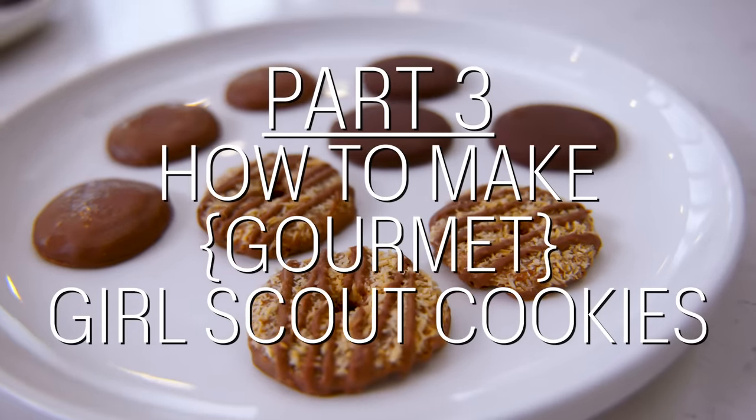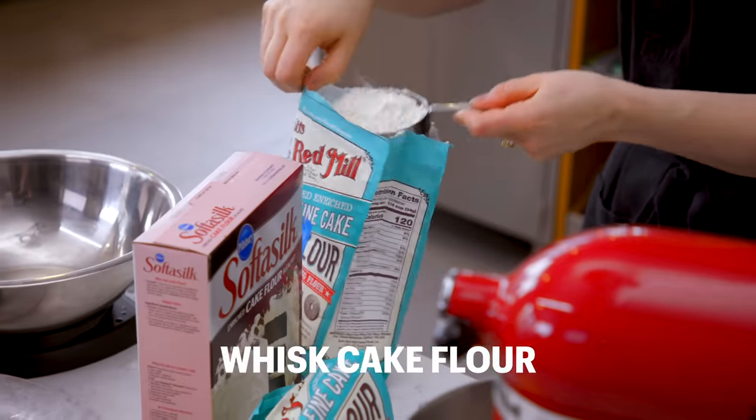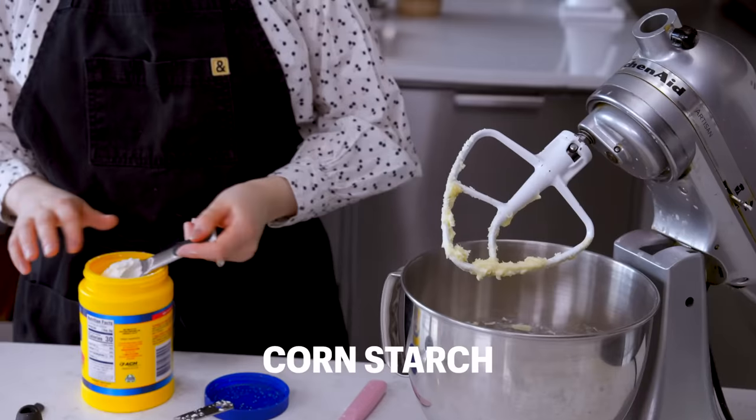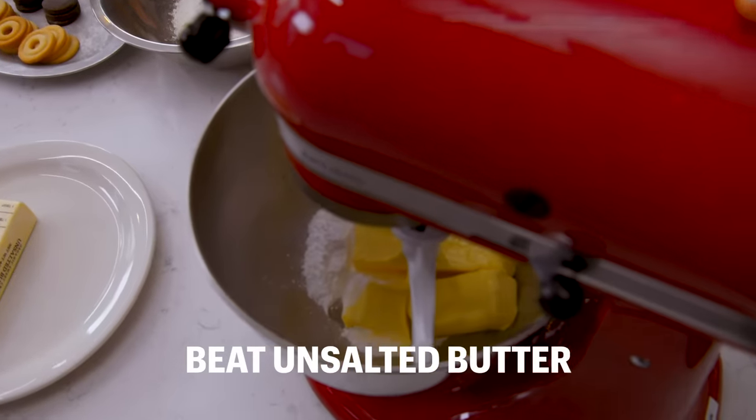Here's how you make gourmet Girl Scout cookies. To make the plain dough, in a medium bowl, whisk 1.5 cups cake flour, 2 tablespoons cornstarch, 1 teaspoon kosher salt, and 1 teaspoon baking powder. Beat 2 sticks of room temperature unsalted butter until smooth.